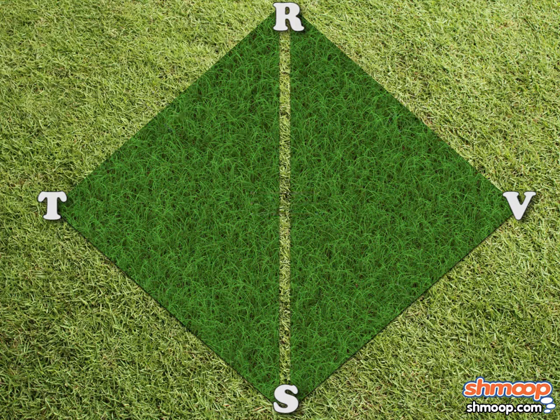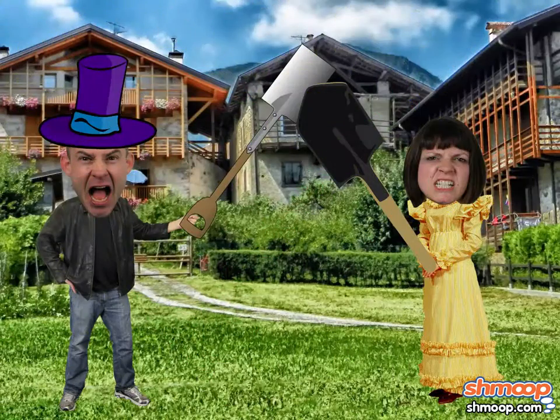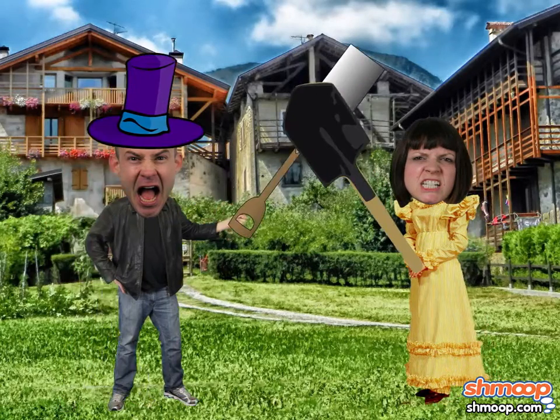Since we know the sides of Mr. Purple's lawn are 6 feet, 8 feet, and 10 feet in length, and the sides of Mrs. Yellow's lawn are 6 feet, 8 feet, and 10 feet in length, we can say that according to the SSS postulate, the two triangles are congruent to each other. So Mrs. Yellow's lawn and Mr. Purple's lawn are the exact same size. Guess who doesn't exactly believe in ties?